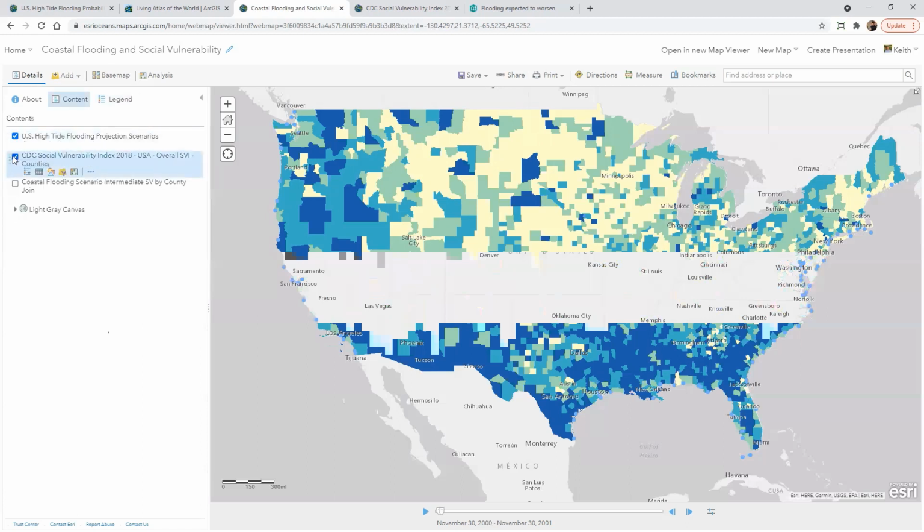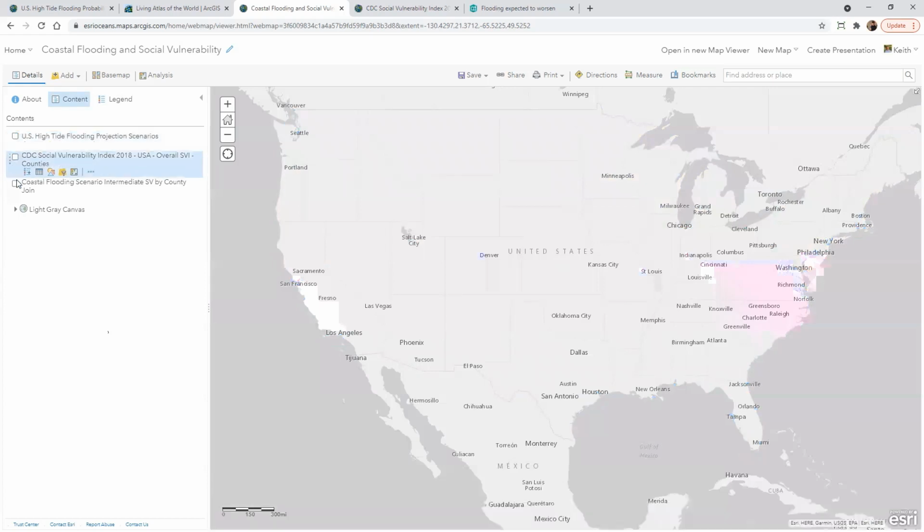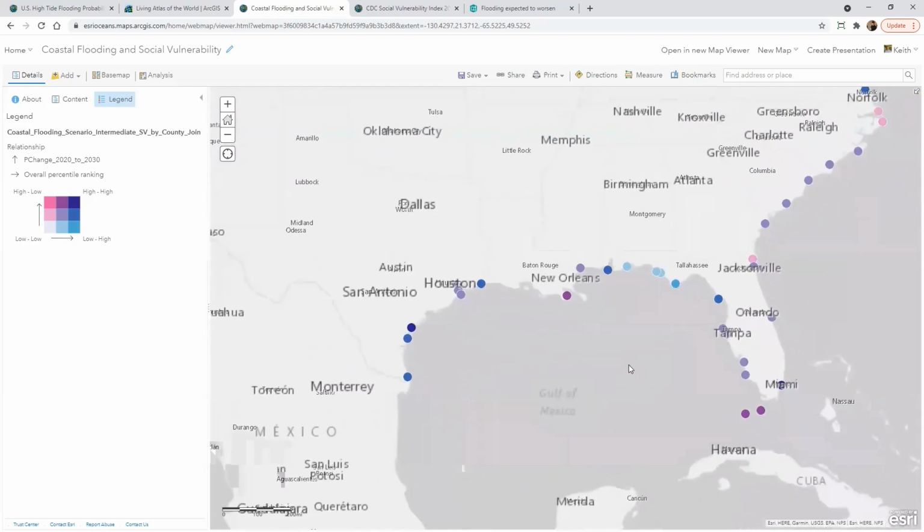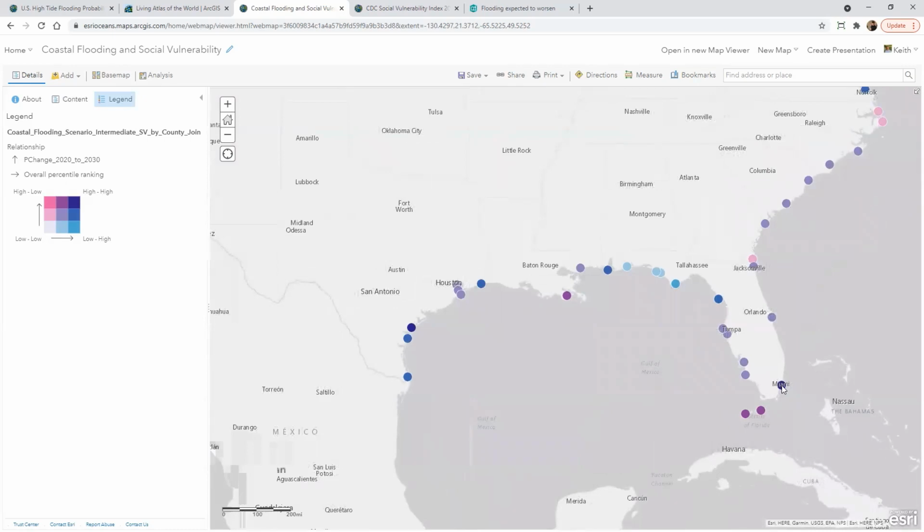And what I've gone ahead and done here is taken both of those layers, and I've created a relationship map that shows the percent change between 2020 and 2030 of the number of flooding days. So that's what is going up in the pink and magenta colors along the left-hand side of this relationship plot. And then what's going from left to right is the blues, so it's low to high, and that is the overall percentile ranking of the social vulnerability index. So here, I'm immediately drawn to the areas in the top right-hand side, the highest of the high values of both percent change and the percentile ranking, as maybe areas that would be most socially vulnerable to coastal flooding within the next 10 years.